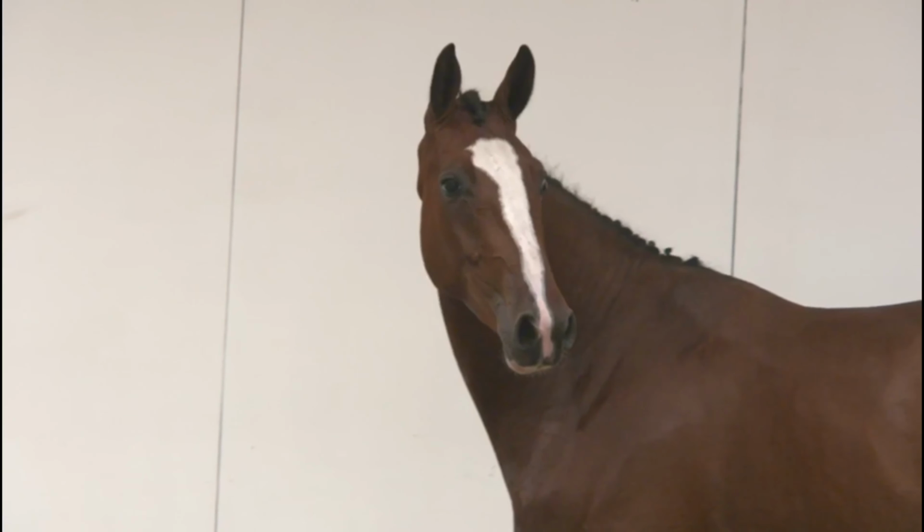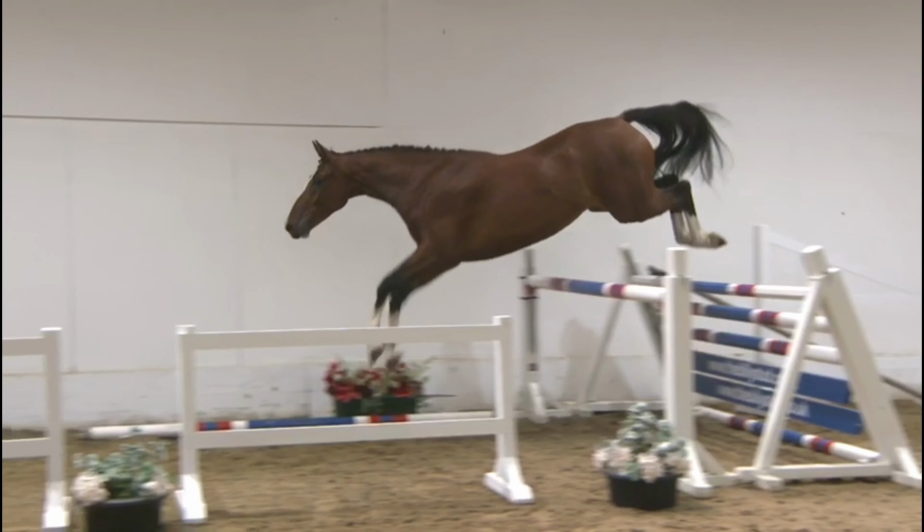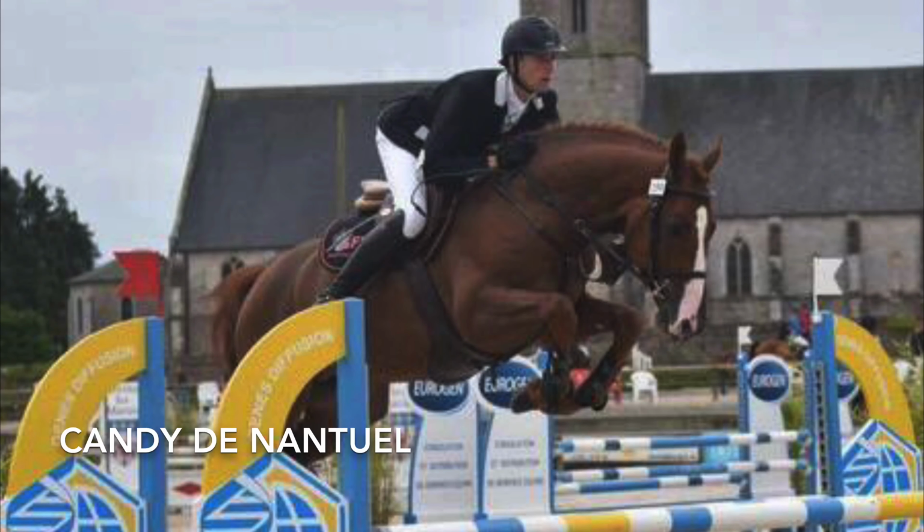Billy Brody. This one, lovely upstanding gelding by Candida Neutrale, a young stallion that we used for his breeding, and also that he was showing great potential himself as a jumper. And we're very pleased with the young stock so far.